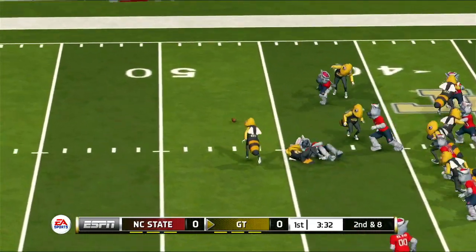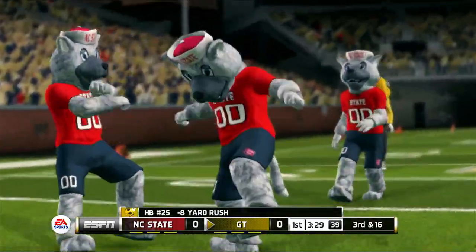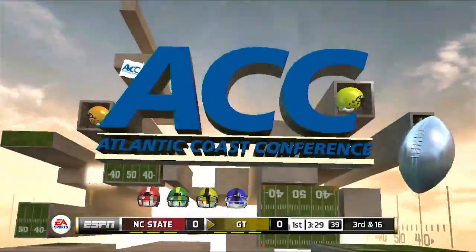43. Here's the pitch, and now the ball is free. Scoops it up. He's gobbled up in the backfield. And they're lucky to retain possession of the ball there.